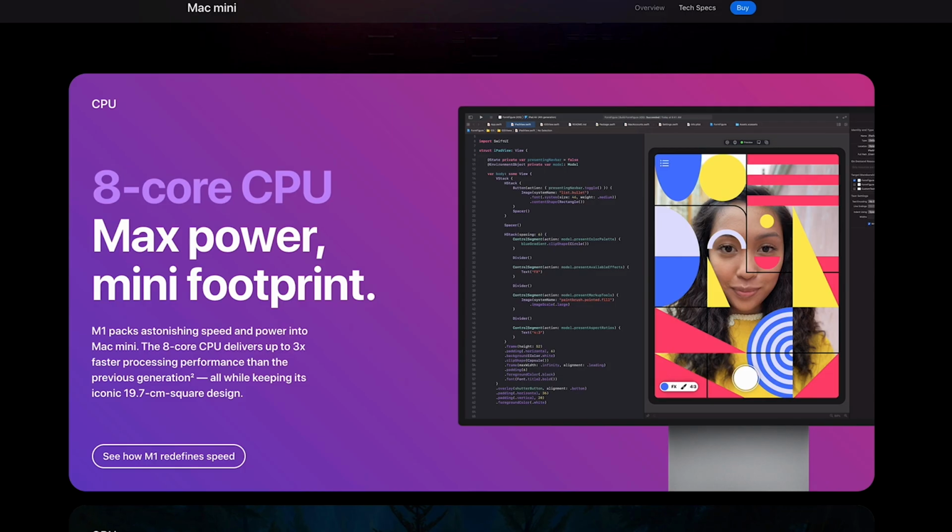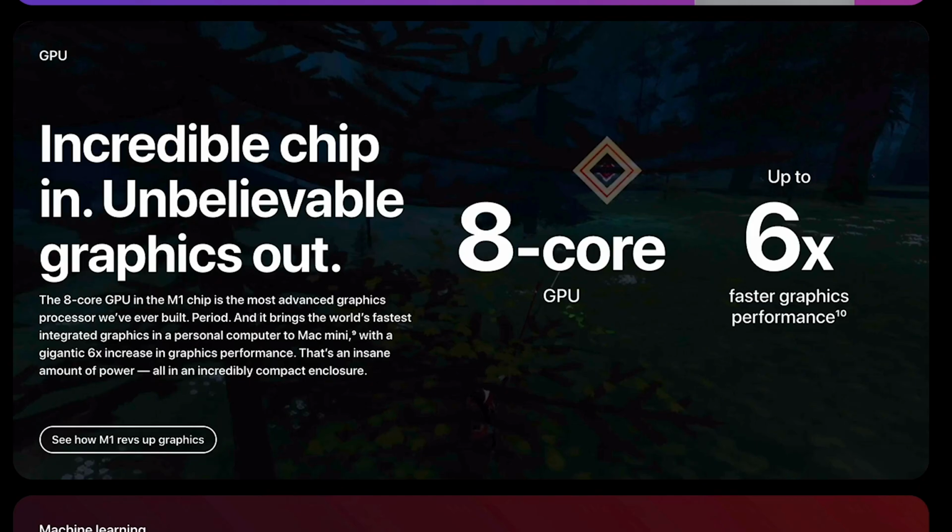So in this video, I'm going to try and keep it short and just go over some of the new specs and what it will actually mean for your workflow. The new M1 chip features an 8-core CPU, which Apple claims will use 1/4 of the power of a similar Intel chip. There's also 16 billion transistors packed inside this tiny chip, which is absolutely crazy. There's also an 8-core GPU on this chip, which Apple claims is the fastest integrated graphics chip on the market today. So you should see 5 times faster graphics with this new chip.